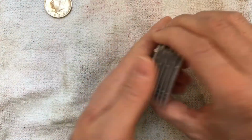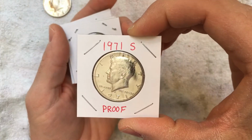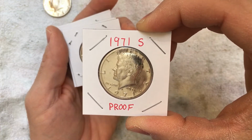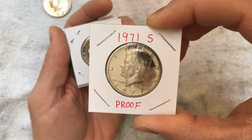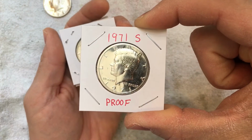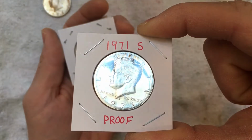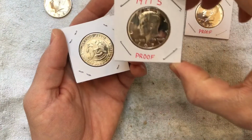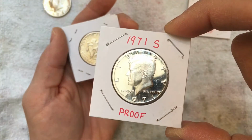Let's see here. I have a 1971. And as far as the writing on the holders here, whether they indicate whether it's a cameo or not, that's just my designation. I'm not a professional grader by any means, so just ignore those. It's just what I thought they were. But I have a 1971. I have another 1971. This one's in actually really good condition.